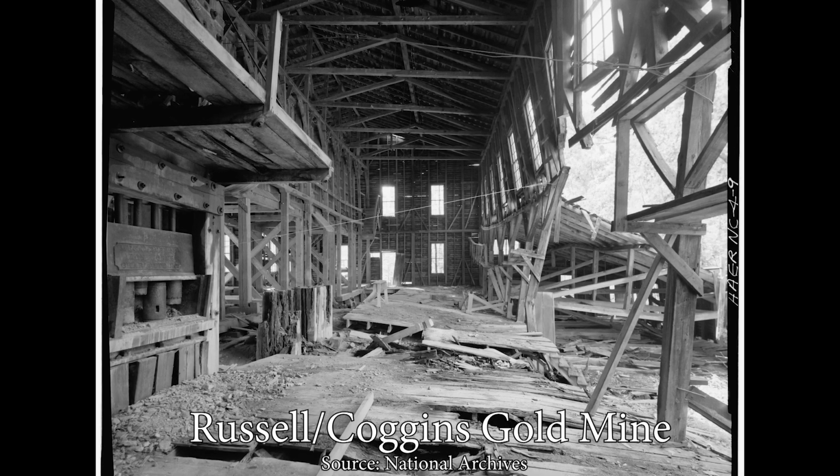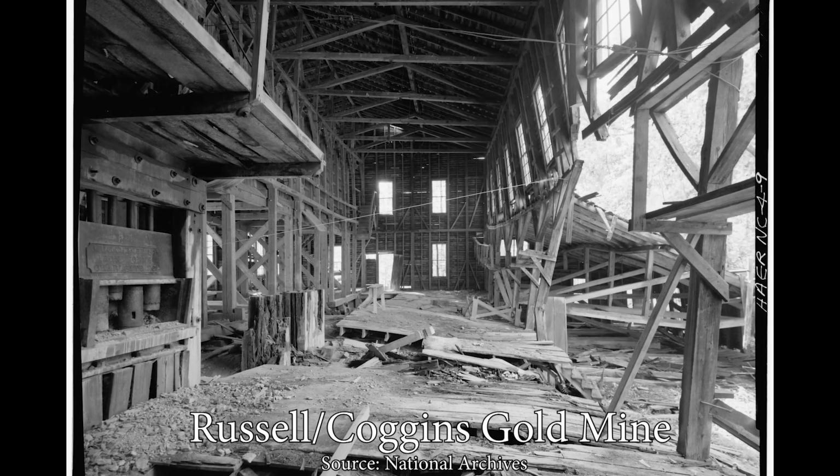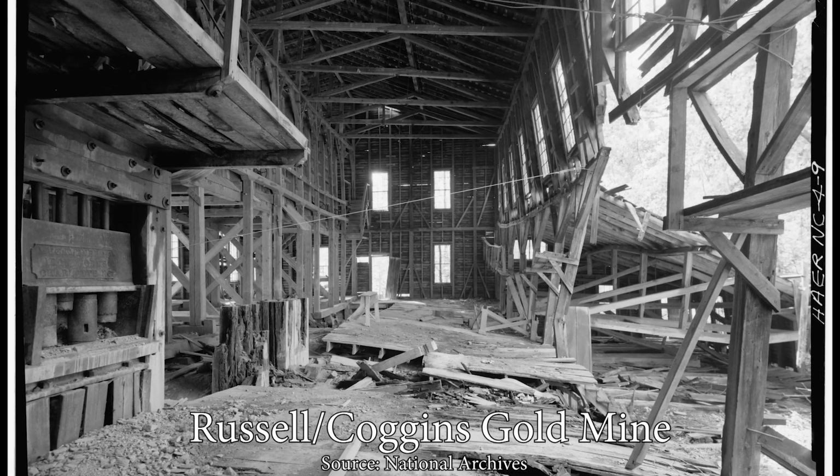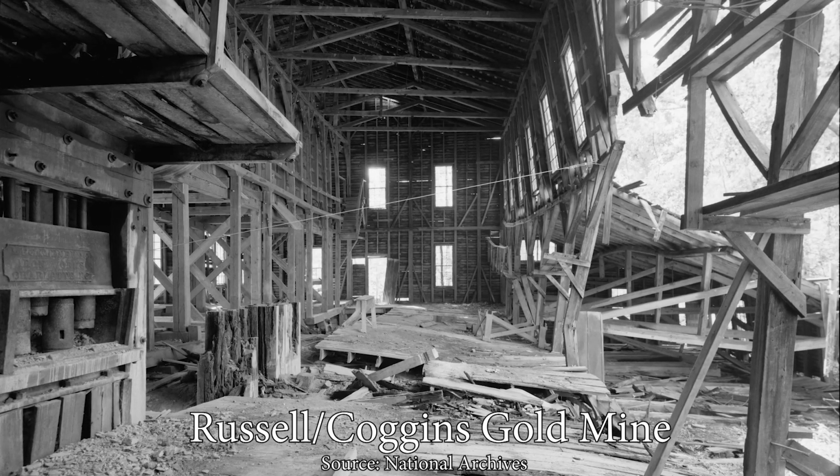In 1837, President Andrew Jackson built a mint in Charlotte, North Carolina, to press the gold found in the local mines into coins. The mint was located where the present-day courthouse stands in Charlotte. North Carolina led the nation in gold production until 1948, when California surpassed it.